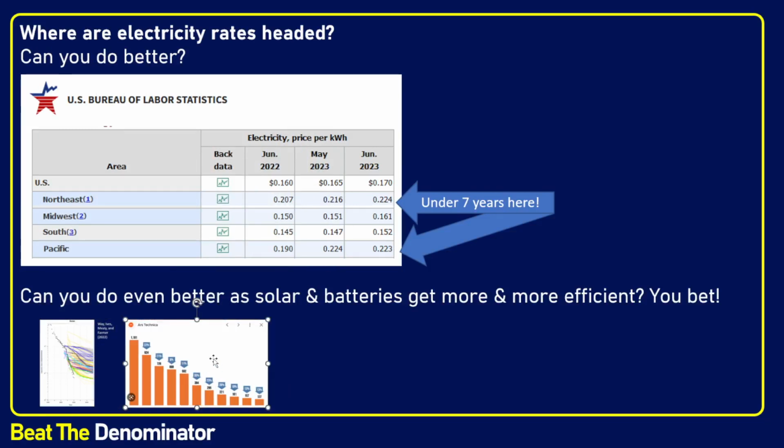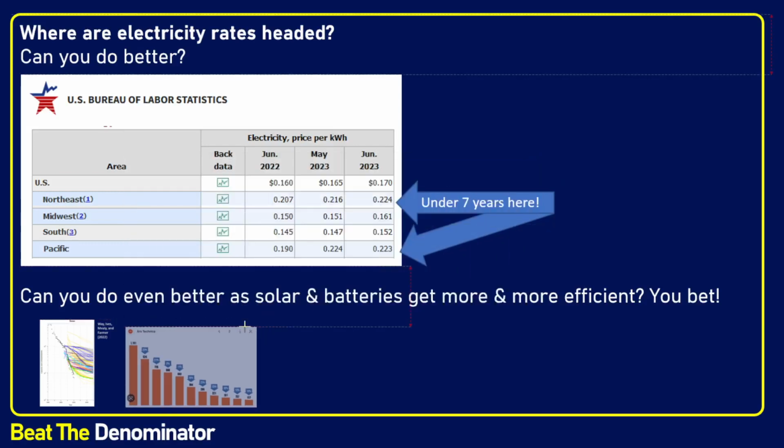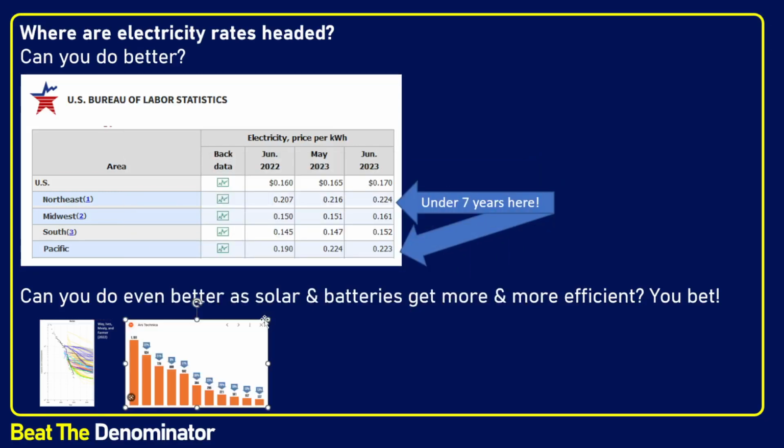And the same is true for batteries. And remember, I estimated batteries was 50% of the cost of a system. The cost of batteries is declining rapidly at down 13%. For some years, it declines even by 20%. So the cost of the batteries is declining. The cost of solar, or said otherwise, the capacity of solar is increasing, the ability to produce. So year after year, the ROI is going to catch up.